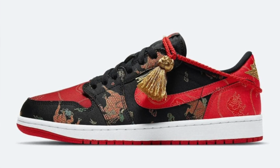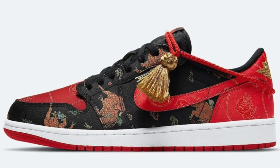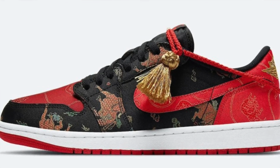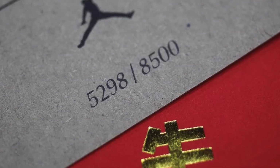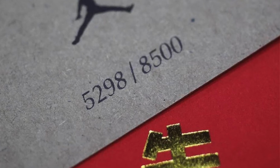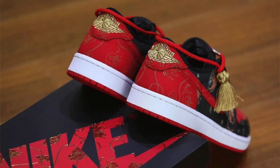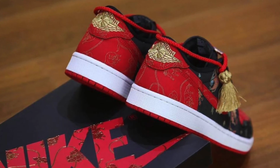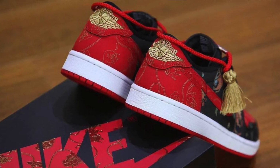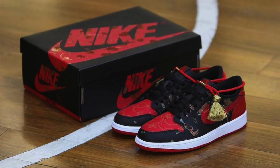Next for the 31st is the Air Jordan 1 Low Chinese New Year. These are going to be $130. They're going to be on sneakers. The buzzkill for these is that it's only going to be 8,500 pairs. So the Trophy Room, which is the darker Chicago shoe that's coming out supposedly next month, has 12,000 pairs. So this pair is even more limited than that, 8,500 pairs. So, I mean, they're going to be on sneakers. I don't really have to have these anyway.